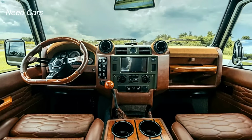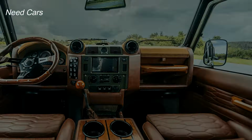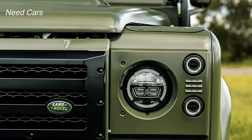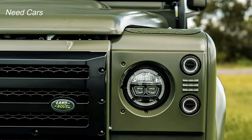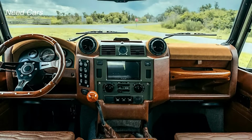In a world where most classic off-roaders are seen as weekend toys or collector's items, Project Wilder defies the mold. It brings the soul of a rugged Land Rover into the 21st century with zero compromises on performance or comfort. It's a build meant to be driven hard, admired deeply, and remembered forever.